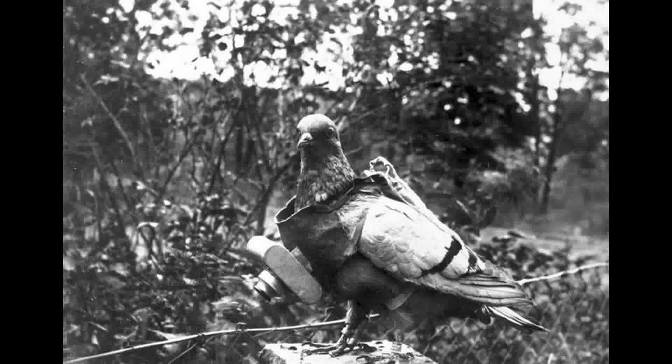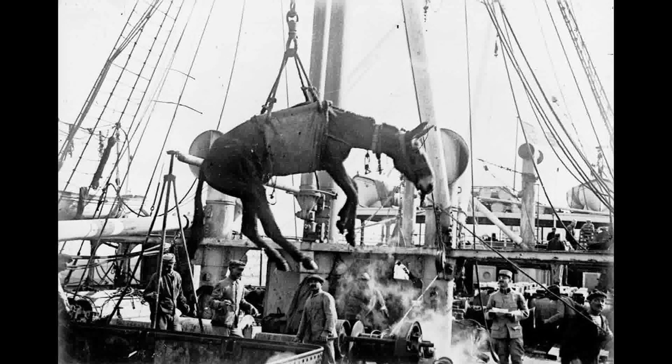Field guns were pulled into position by teams of 6 to 12 horses, and the dead and wounded carted away in horse-drawn ambulances. The millions of men at the front and behind the lines also had to be fed and supplied with equipment, much of which was again hauled by four-legged beasts of burden. Unloading a mule in Alexandria, Egypt, in 1915.